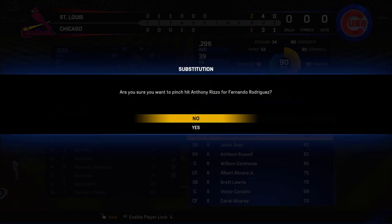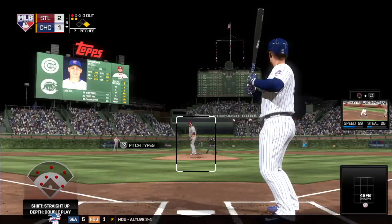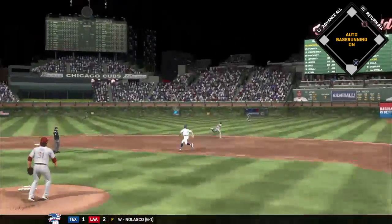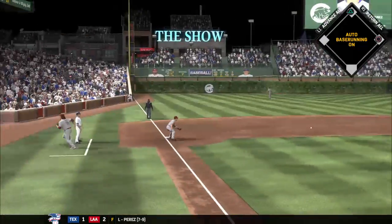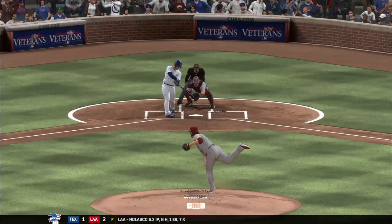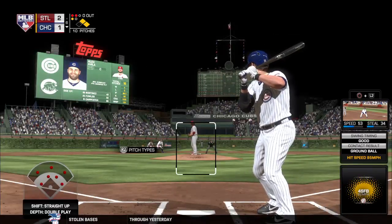Fernando. Anthony Rizzo will come on to pinch hit now with a runner at first and nobody out. Anthony Rizzo. Hit sharply on the ground, and that finds its way through for a base hit. And that runner will go no further than second as there are 2 aboard now. That is a great 2-strike approach. Spread his legs out, kept the hands back, and just punched the ball through for a ground ball base hit.